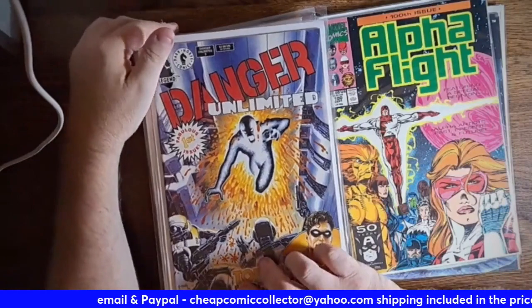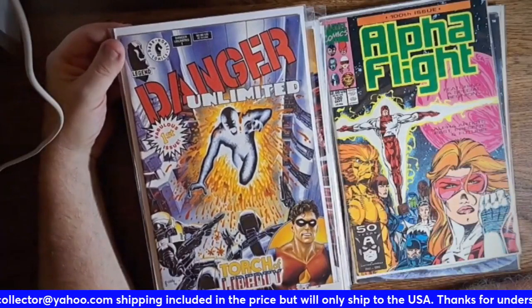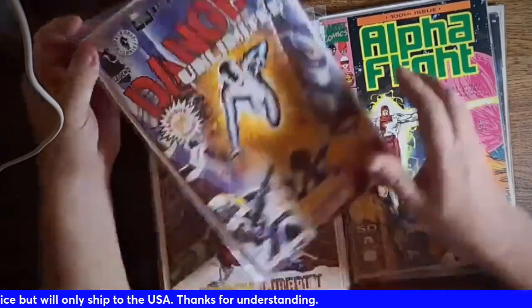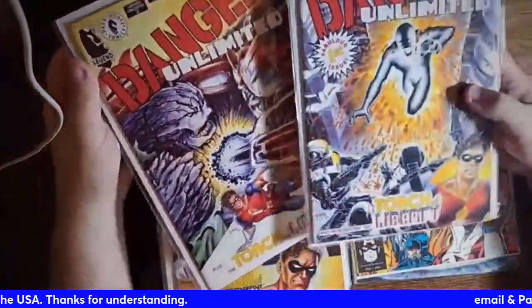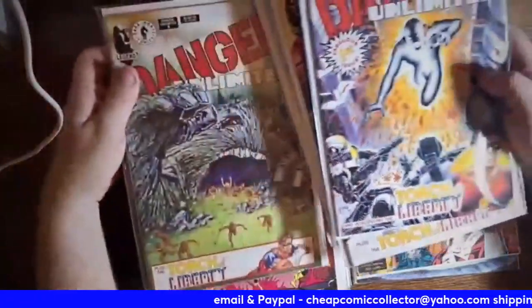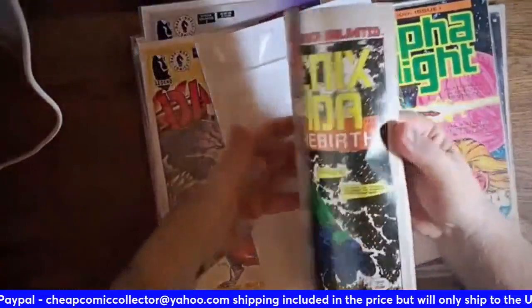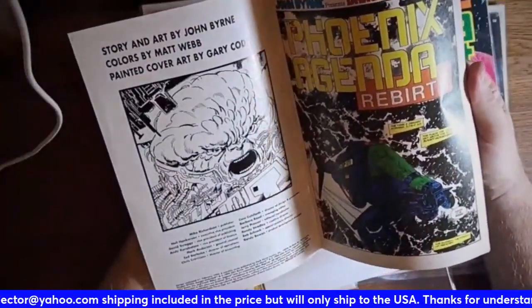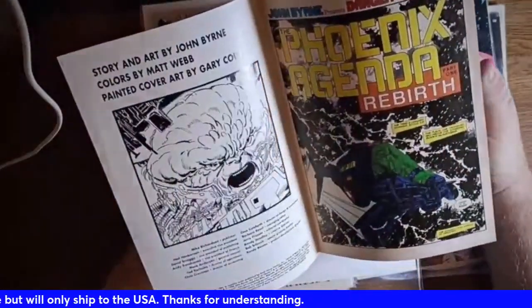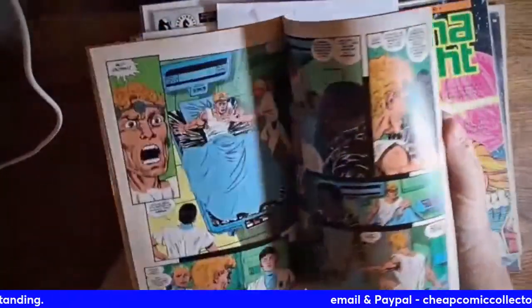And El Green Machine, hey buddy, how you doing? Danger Unlimited number 1. I don't really know anything about this. I got 1, 2, 3, 4. It introduces the Torch of Liberty. These are from 1994. Dark Horse's Legend imprint. Oh, it's by John Byrne. Okay. That's why it sounded familiar to me. But I haven't actually read it. I should read this.